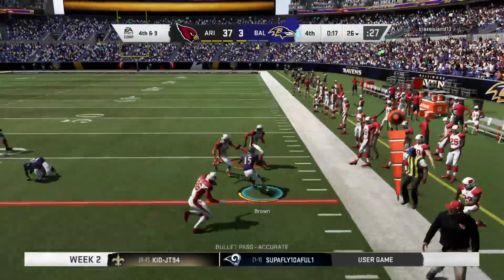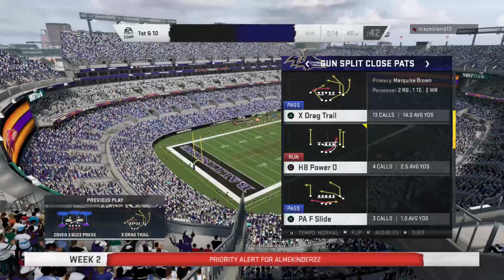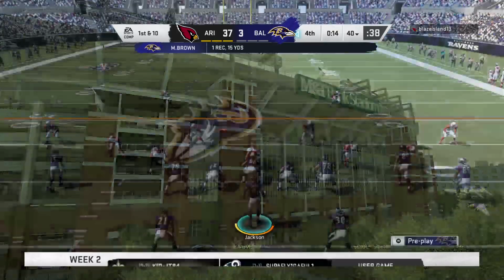It's complete to Brown, right side. And he takes this up to the 40-yard line before being corralled. Ravens going to use their third and final timeout as they stop it with 14 seconds to go in the game.